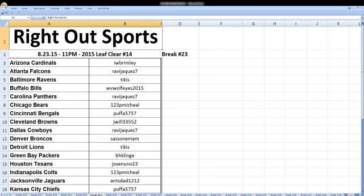I did change the name, too, to my Zach Ertz. All right, guys, again, this is number 14. The Ertz Army.